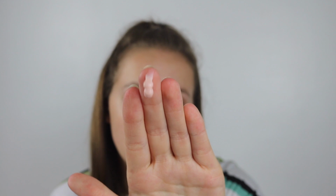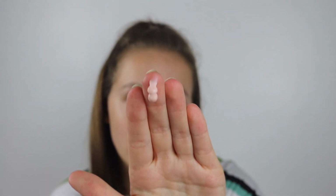Okay, that might have been a bit too much. It's the same exact consistency as the normal POREfessional, but this one is a pink tone and it does look a little bit pearlescent. Exactly the same consistency, smells the exact same as well.